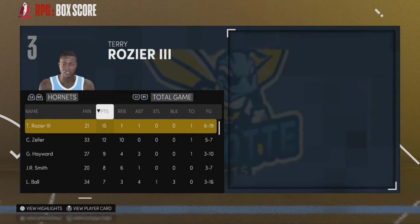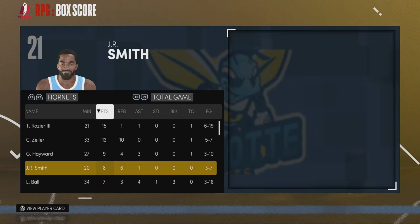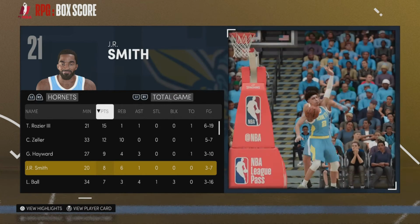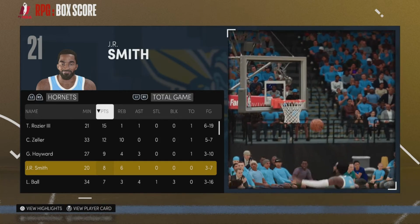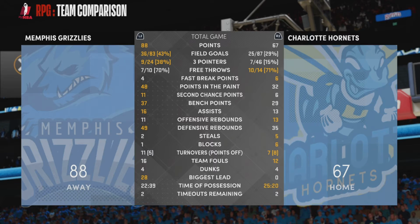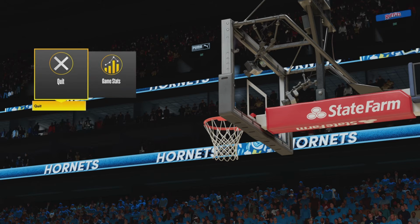Question 6, will J.R. Smith score 10 or more points for the Hornets? And no, he did not. He only scored 8. And then the bonus question was the final outcome of the game. The Grizzlies did win. They won 88-67, and nobody picked an 88-67 win. So that'll be it for this video. The Grizzlies get the win 88-67 over the Hornets.